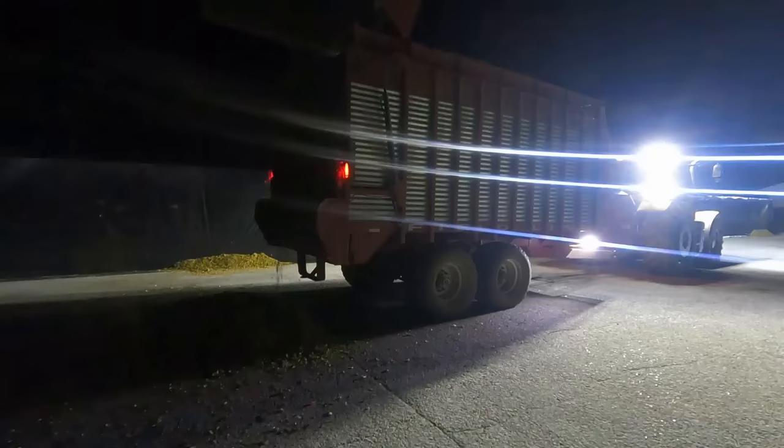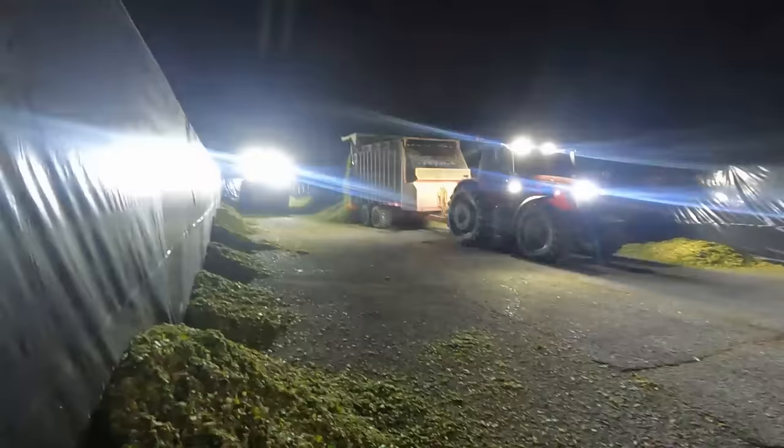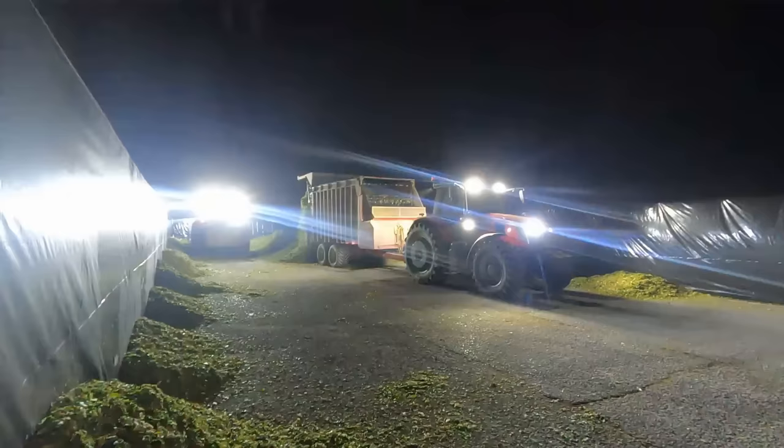This first bunker is 42 feet wide, 130 feet long. Should hold around 1,200 tons of silage. This is load number three here, and the push tractor's starting to work.